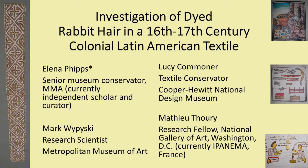The last case history is about dye and dye analysis of 16th and 17th century colonial Latin American textiles. This project was planned by Elena Phipps, who was a senior textile conservator at the Met, and worked with Lucy Commoner of the Cooper Hewitt Museum, Mark Lipsky, the scientist, and Matthew, who was a fellow at the National Gallery of Art in DC.